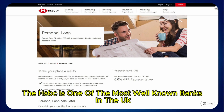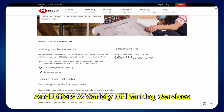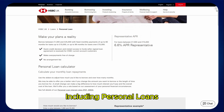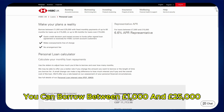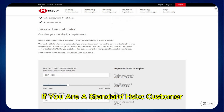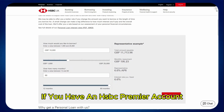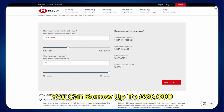HSBC is one of the most well-known banks in the UK and offers a variety of banking services, including personal loans. You can borrow between £1,000 and £25,000 if you are a standard HSBC customer. If you have an HSBC Premier account, you can borrow up to £50,000.